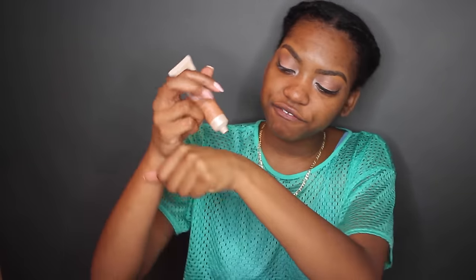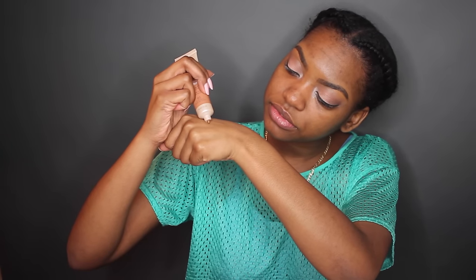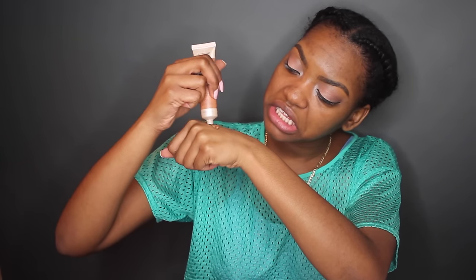Now, what I'm going to do is place it on the back of my hand first. Okay, this is how it looks. Oh yeah, it's going to be way too dark for me. Let's go ahead, and it's moussey. Anyway, this is how it looks. Yeah, it's definitely dark. I'm so scared, but for the sake of this video, we're going to go ahead and apply it. Oh no.